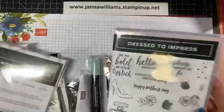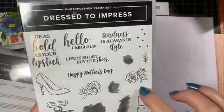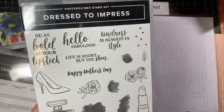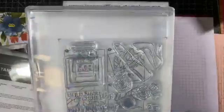Okay, so I got the bundle here, the Dress to Impress. It's so stinking cute. I have seen so many cute things with just the lipstick. The lipstick, I love lipstick. Okay, they are photopolymer stamps.